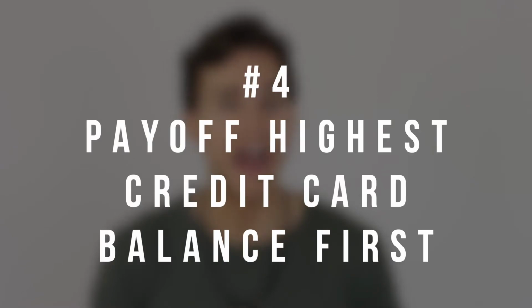Number 3, be an authorized user on a credit card. So one of the best ways of increasing your credit score very, very quickly is to find a family member or a friend that has really good credit and has credit cards, and see if they will allow you to be an authorized user on the particular card. By doing so, you will attach your name to that very good credit, thus increasing your overall credit score as well.